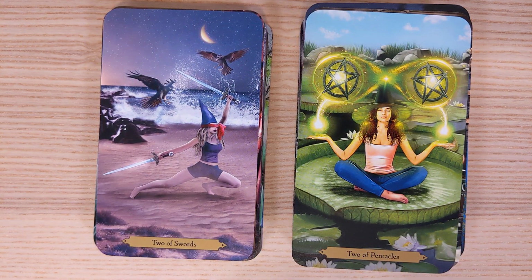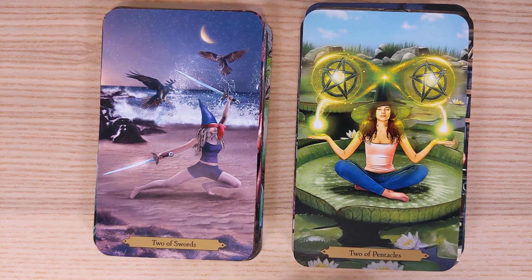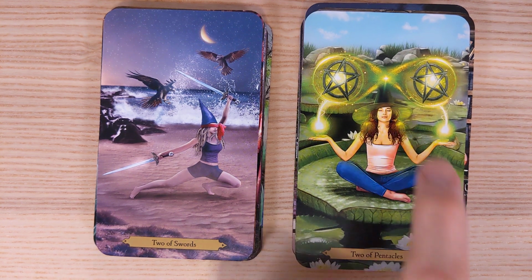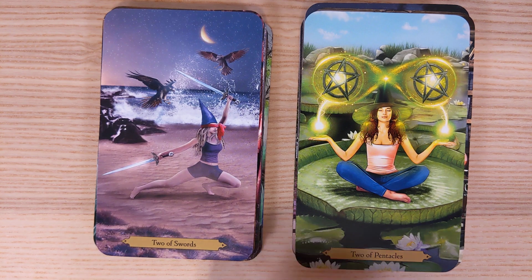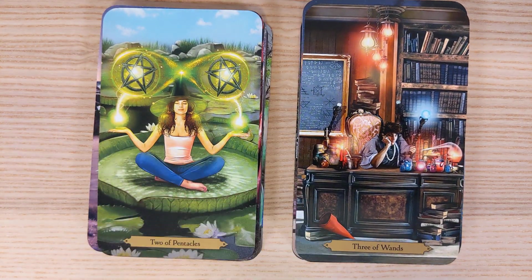Two of Pentacles, the juggling is not happening. It's interesting that her eyes are closed. So she's going to juggle this, or she's going to manage these things with blindness, with eyes closed. In a meditative position, sort of relaxed in the yoga position there. The Three of Wands.